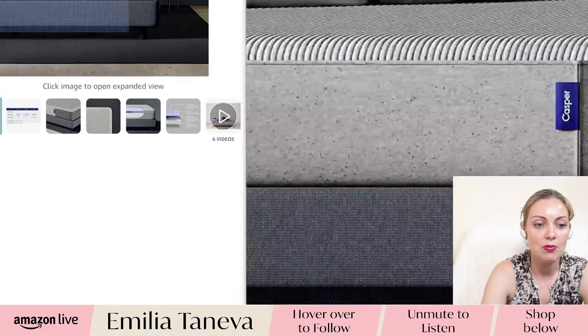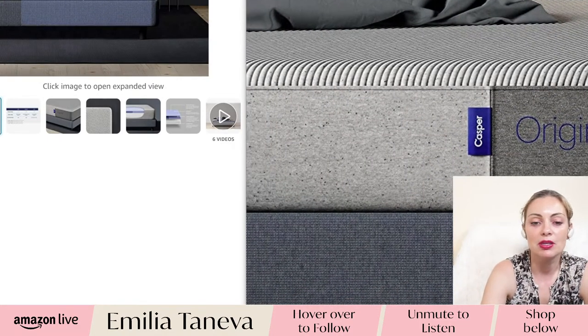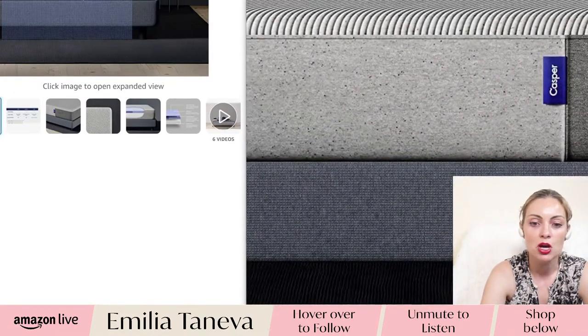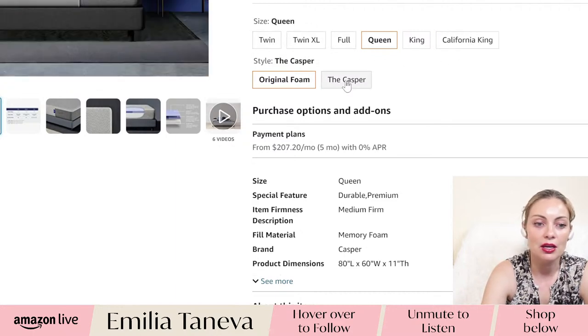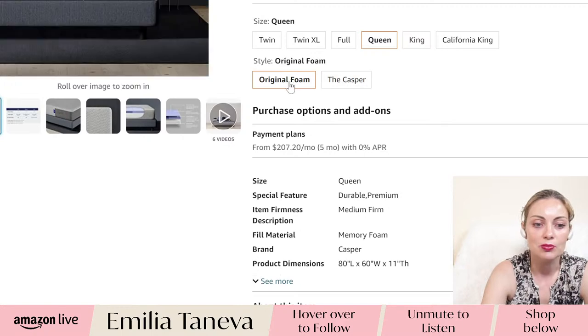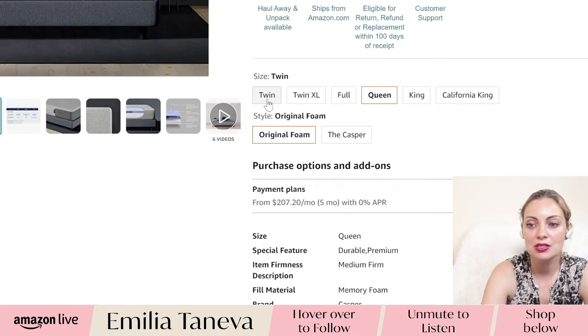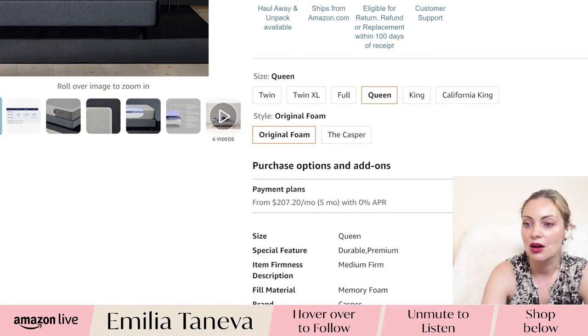Different sizes are available. So if you're shopping for a new room, as you know, during summertime we do a lot of renovation. We refresh different types of rooms. We shop for back to school, after college items. So this is also available in sizes twin, California King, and then we do have the Casper or the original foam. So make sure you select the size that you're looking to get, and then the style to get the final discount and the final price.